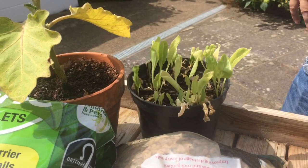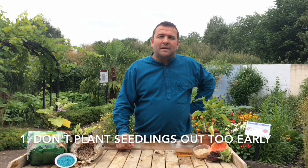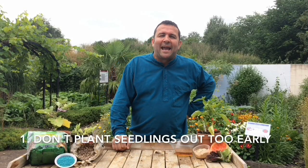Slugs and snails like dark, damp conditions, and they usually feed at night. They particularly like young new growth and plants that are under stress. So first, let's look at how to prevent them. Don't plant out young seedlings too early. Wait till they're strong and resistant to attack.